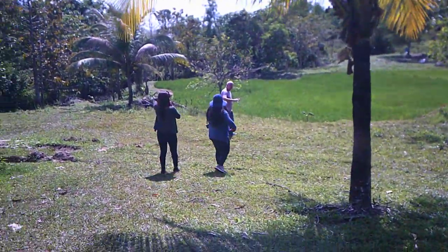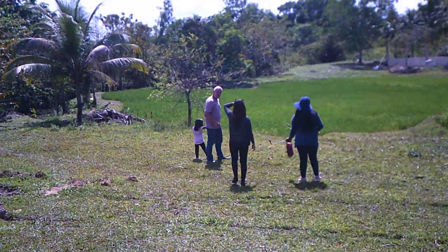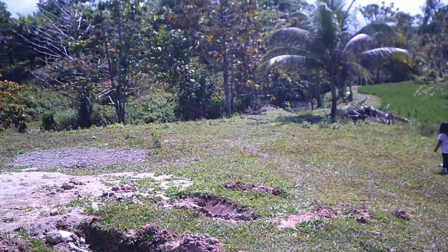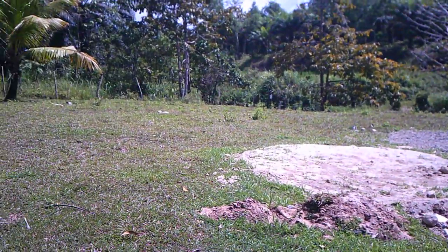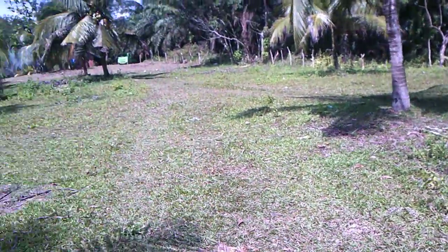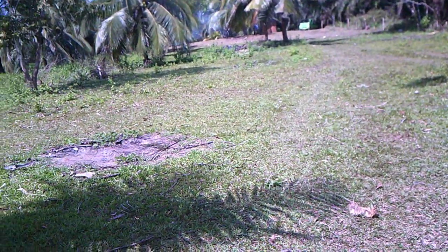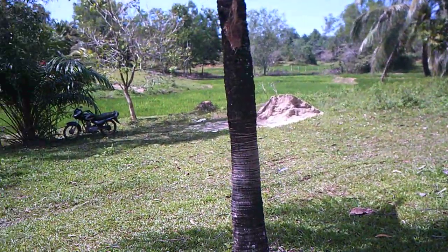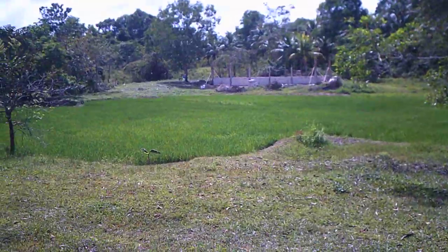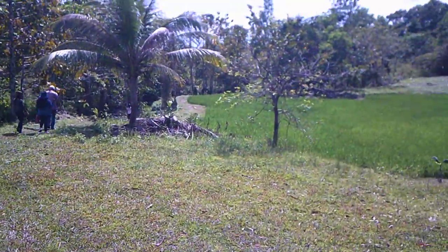We're heading down towards the creek here, and you can see the rice fields. It sounds like he wants this part down here to be a garden. I pan around real slow. He's got a few nice spots here to be able to plow, and because the water table here is so high, there's water in all the rice fields. To make a garden is going to be pretty easy.